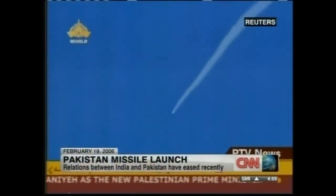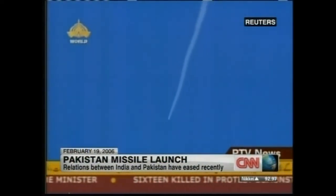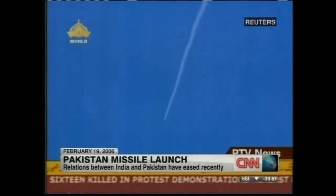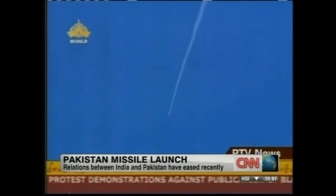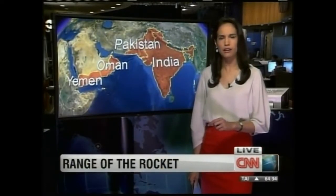Both missiles are ballistic, both are potentially devastating, but the key difference is range. While India's Agni 5 rocket can apparently travel up to 5,000 kilometers, Pakistan is staying silent on the potential scope of its Shaheen-1 model. A missile of the same type launched in 2010 hit a target 650 kilometers from its launch site. What we do know is that Pakistan advised not just India, but also Oman and Yemen of its intention to launch this missile.